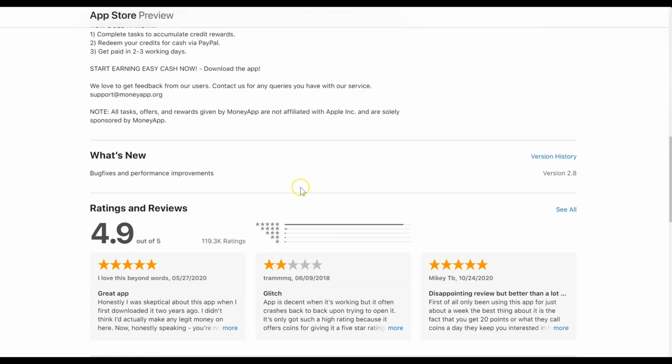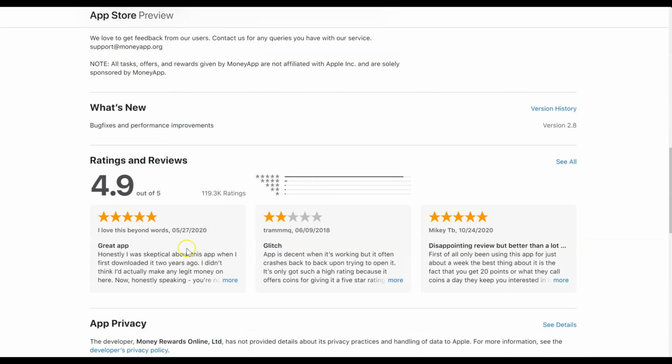And let's just scroll down here and look at the rating. So out of 5 stars, it's 4.9. That is unheard of, guys. Only reviewed a couple other apps that had a 4.9. Everything else out there barely makes 4 stars. So you know this is a good app, guys.